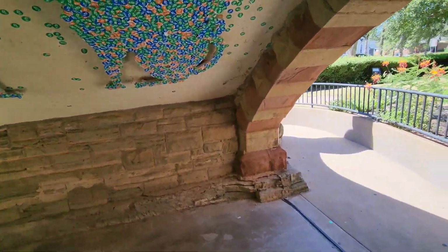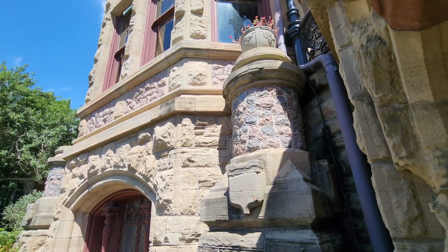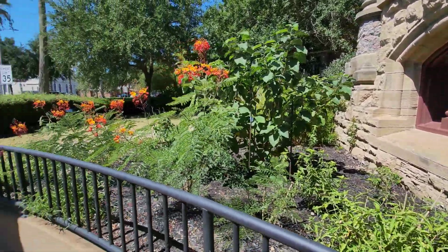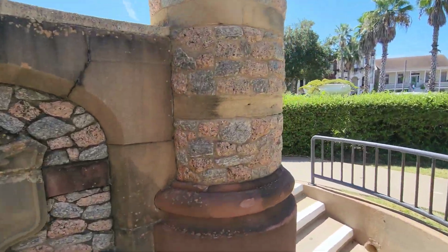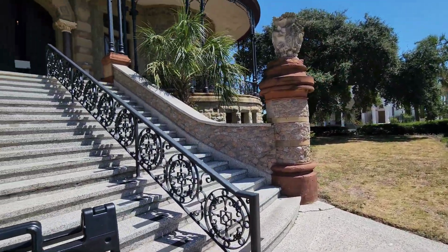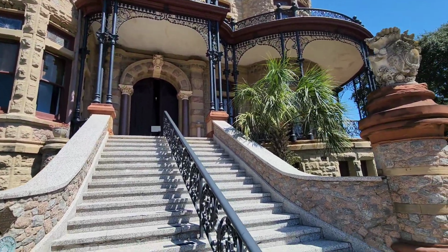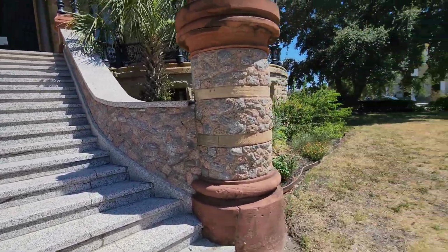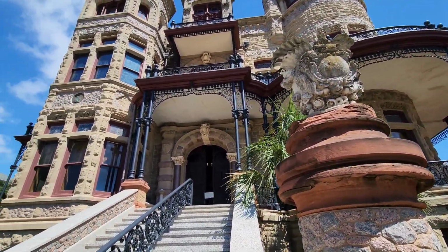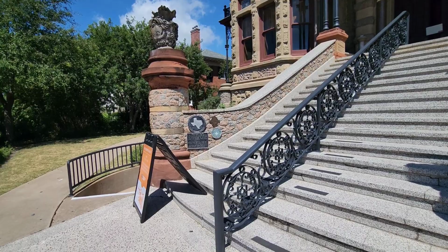Alright, we're back out. I asked what the exterior of the house is constructed of, and I was told granite. It's just that weird, you know, just not architecture you see all the time, you know what I'm saying? Gives it that castle look and vibe about it. Look at the planters. And there's the historical marker there.